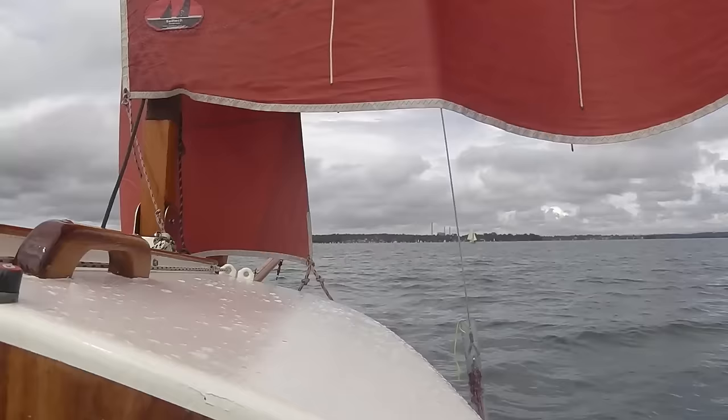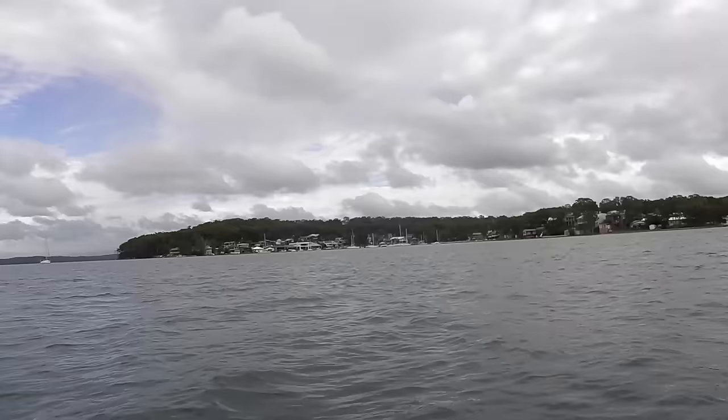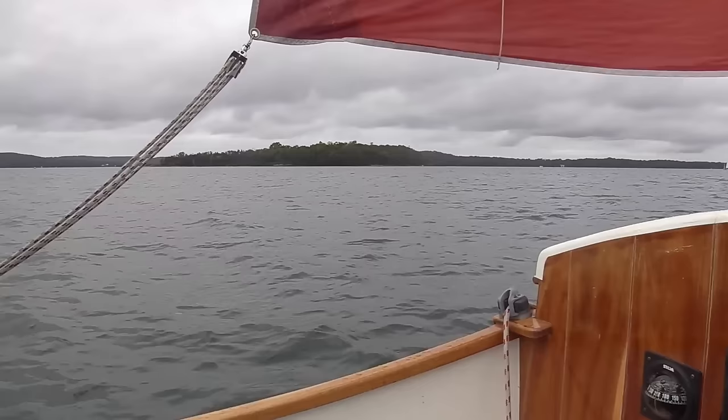So it's been quite a nice run all the way back, and now the rain has stopped and there's a bit of blue sky, still a bit of wind, so we're just heading back, having a nice gentle sail back.